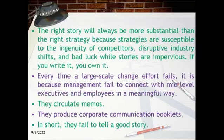The right story will always be more substantial than the right strategy because strategies are susceptible to the ingenuity of competitors, disruptive industry shifts, and bad luck, while stories are impervious. If you write it, you own it.